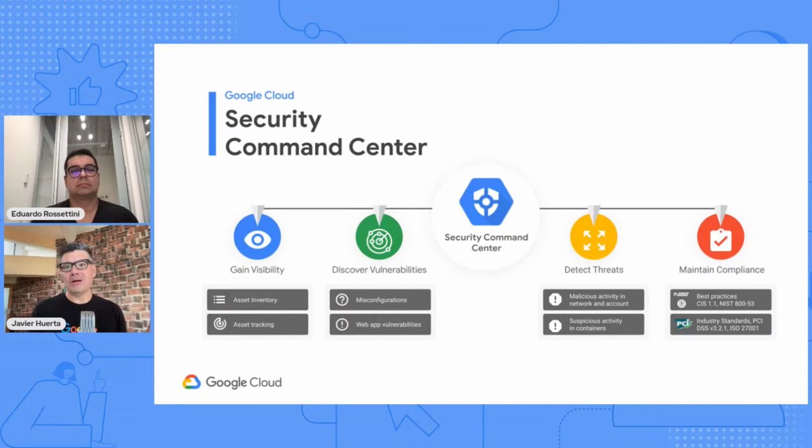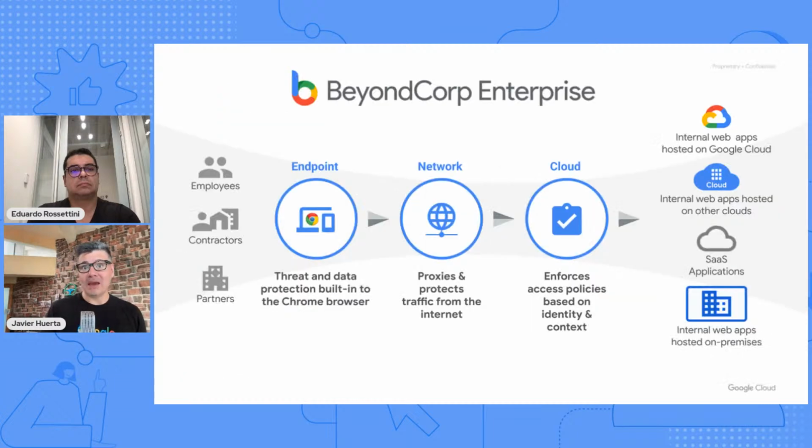This is sadly a common occurrence. This is because we don't have enough visibility. We're still thinking in terms of on-prem. So this is one of the things that we offer that could change the way you think about security in the cloud. The next example is BeyondCorp Enterprise.